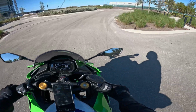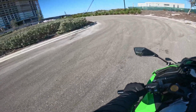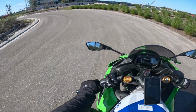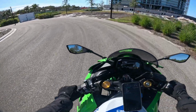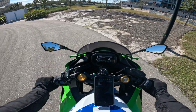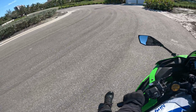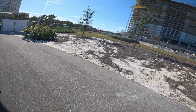I can talk about the last thing here and why I picked this bike as we do this cute little roundabout. The ergonomics here are superior for everyday riding on this bike. These are not clip-ons. This bike is super comfortable for me.